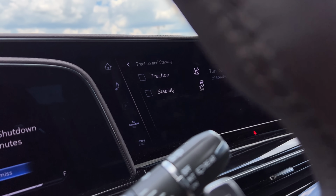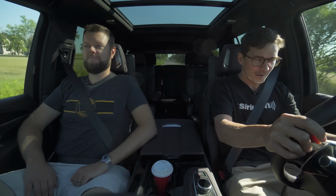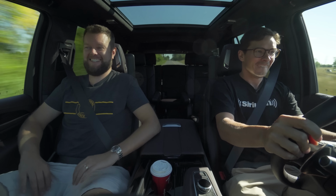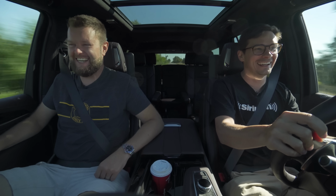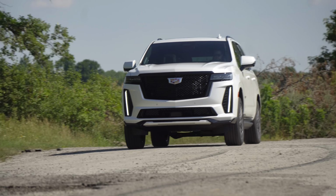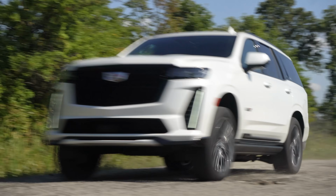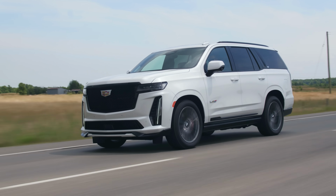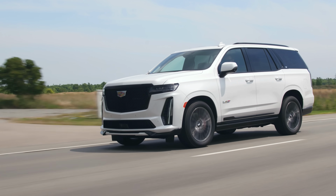So in the name of science, I'm turning traction and stability off to do a launch, which won't make it launch control. Correct. It won't build boost. That's still not bad though. No. And stability turned back on. Oh, bad. We're allowed to swear if it's this much power. I don't care. Wow. Okay. 0 to 60 in about 4.4 seconds if you do use launch control, which we didn't there.